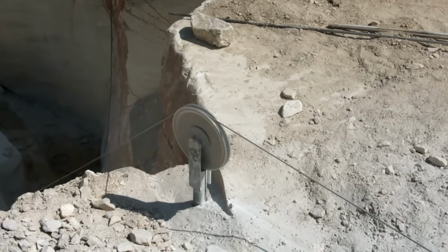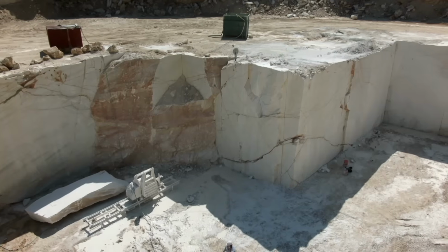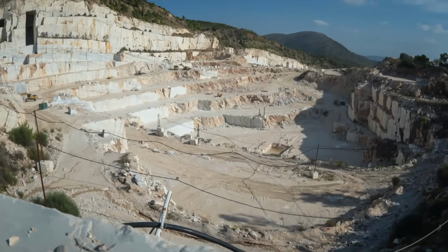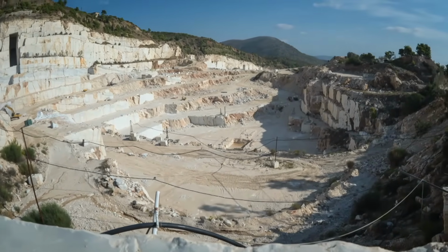For their buildings, the Greeks had to extract blocks of marble that could weigh up to 13 tons each, the equivalent of the weight of 2 elephants. That means the extraction of such quantities of rock required extensive know-how.